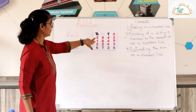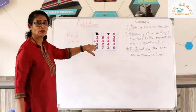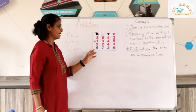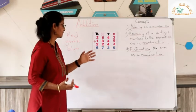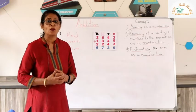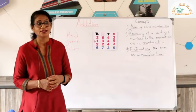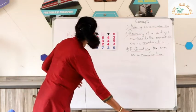Now in the thousands place we have 2,000 plus 1,000 plus 2,000 makes 5,000 and the carried 1,000 makes 6,000. So now I know that I have 6,735 masks. Now we shall give these masks to the doctors, nurses and the frontline health workers.